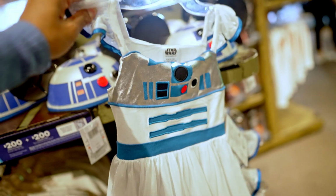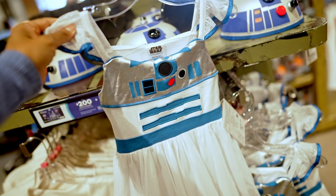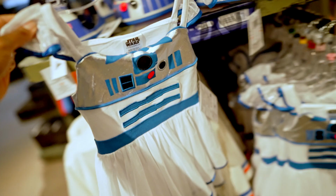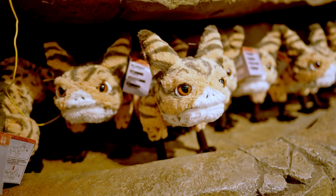Okay, look at this adorable little R2 dress. Oh my gosh! My friends that all have kids, they have boys that are around this age. My friends that have girls, they're all grown up now, so they wouldn't be able to fit into this, but it's so cute.